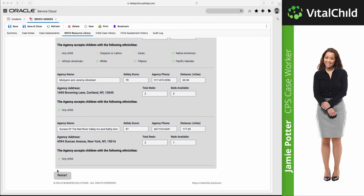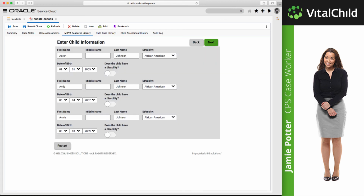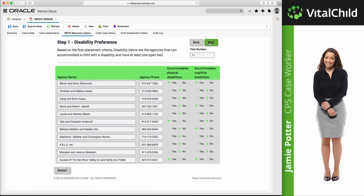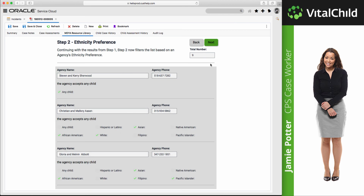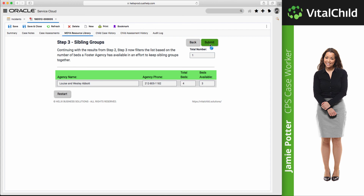Let's start over and imagine that Erin has 2 other siblings, Andy and Annie, and one of them has both a cognitive and a physical disability. Andy Johnson is a spectrum child and is currently in a wheelchair. Using the tool, I see there are 11 families that could accommodate a disabled child, 9 families that would be willing to take an African American child, and just 1 family that can accommodate all 3 kids. This is literally like finding the needle in the haystack.